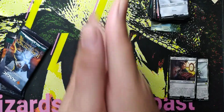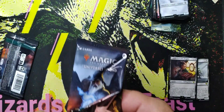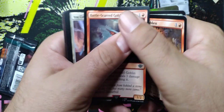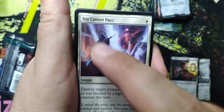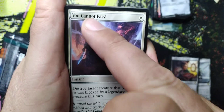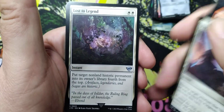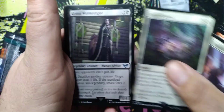All right, careful, careful. We'll look through those lands this time, because I saw that some people wanted me to look through those. Even though we know what's in there, there could be some crazy misprints. Plains. So plain. Just plains. You cannot pass. That's wrong. That should say, you shall not pass. Lost to Legend. Loving that card. We're going to keep that one aside.